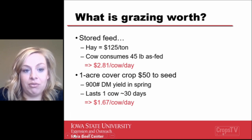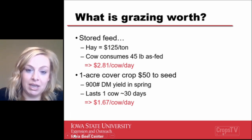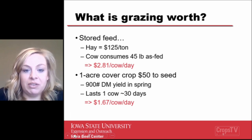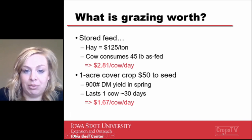If we want to look at it from what it cost us to establish that cover crop, we can use the assumption of roughly $50 per acre. This would account for actually running that drill to establish that cover crop, the cover crop seed itself, and then maybe if we're applying some nitrogen, those expenses would be included as well. So $50 per acre is what we're calling our establishment cost.